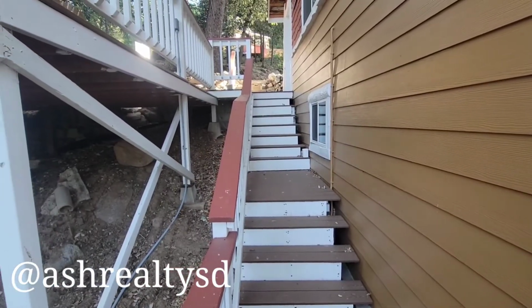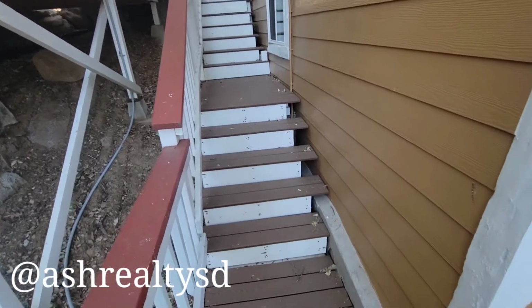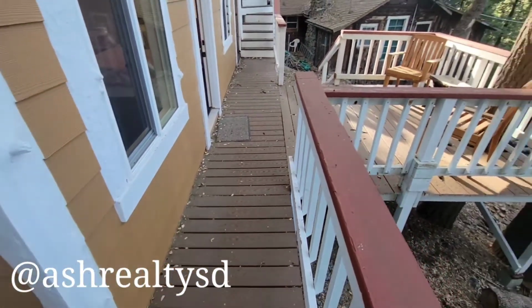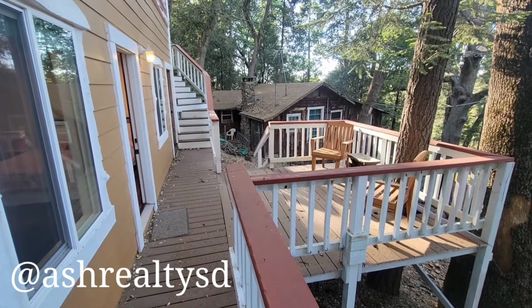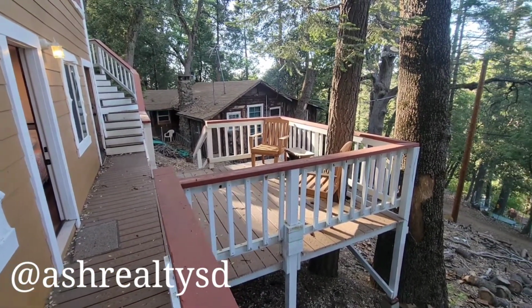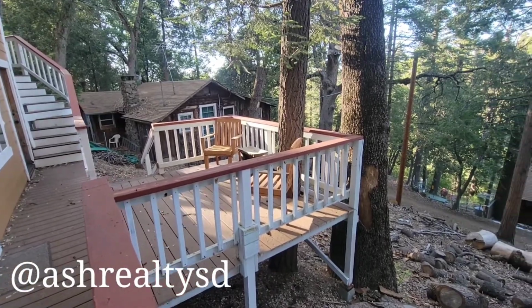There are stairways that lead all the way around the property, Trex decking. And to essentially this back porch here. And then back around to the front door on the left.